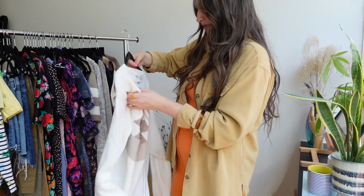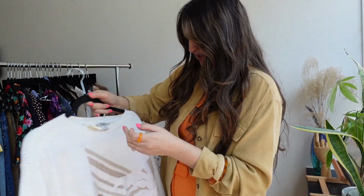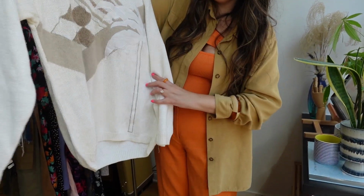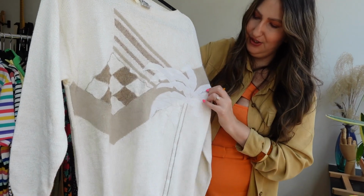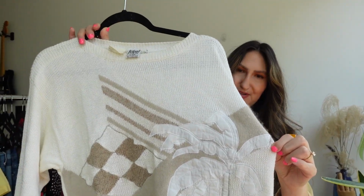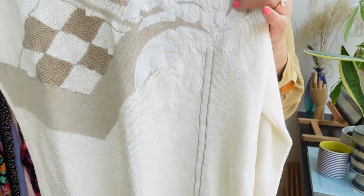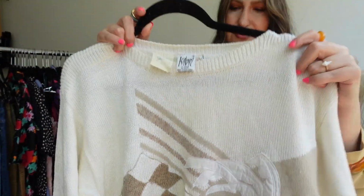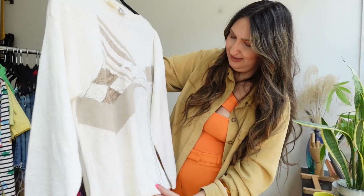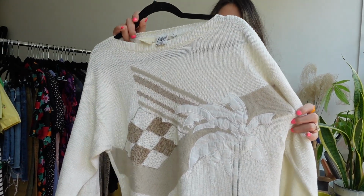And then my final item, which is probably my final favorite item, which I believe is vintage, is this sweater. I feel like this checks so many boxes. It's got this kind of checkered effect here, and I don't know if you can see it, but it has a palm tree. Talk about spring summer vacation mode. And this is completely patched on there, which I think is really cool. It's oversized, so this could be unisex, but it's minimalist, it's coastal grandma, it's giving Golden Girls. So this is my favorite piece.